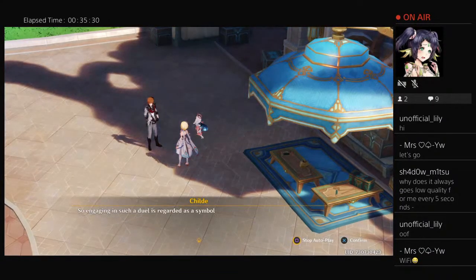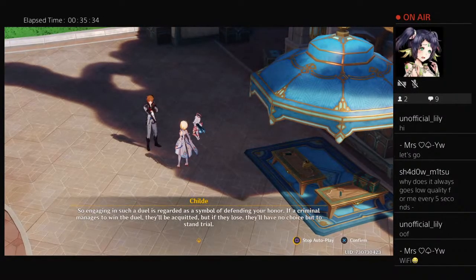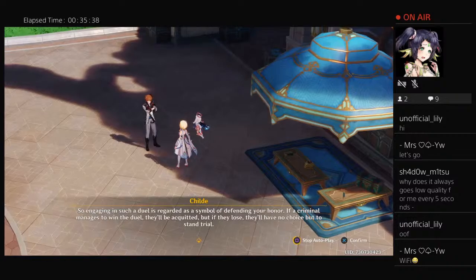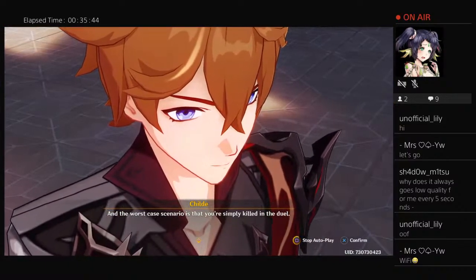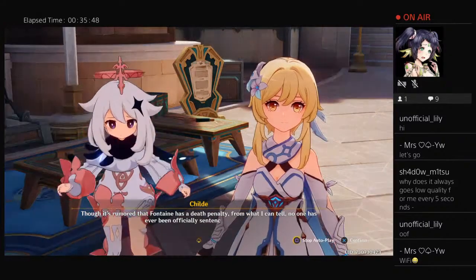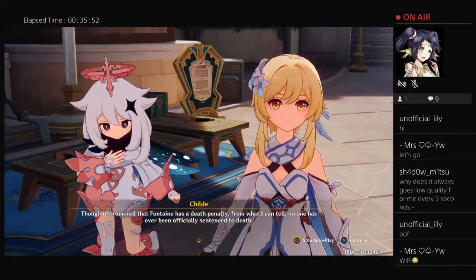So engaging in such a duel is regarded as a symbol of defending your honor. If a criminal manages to win the duel, they'll be acquitted. But if they lose, they'll have no choice but to stand trial. And the worst-case scenario is that you're simply killed in the duel. Though it's rumored that Fontaine has a death penalty, from what I can tell, no one has ever been officially sentenced to death.